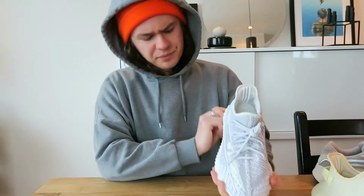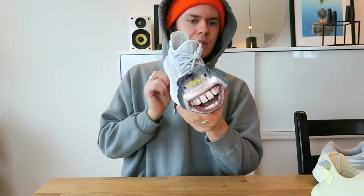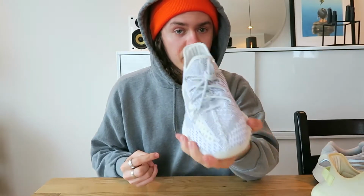Sort of looks like a shark tooth when it goes out to the tip though, which is kind of cool. It's a very unique shoe, especially now that it has 3M on it.